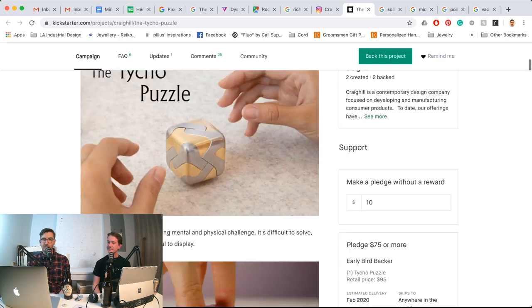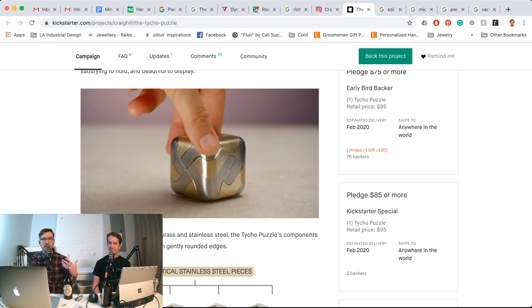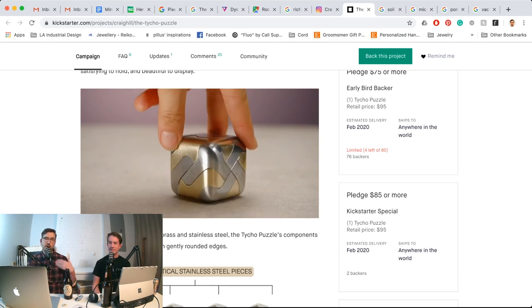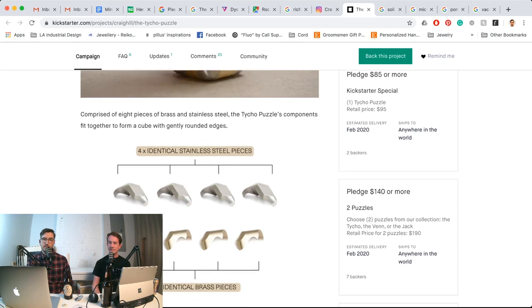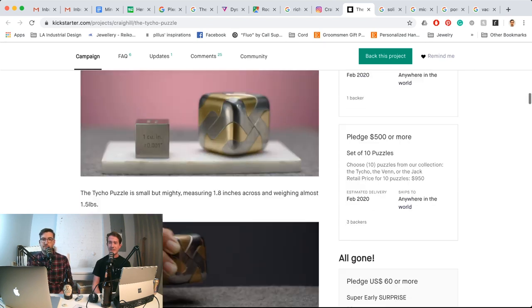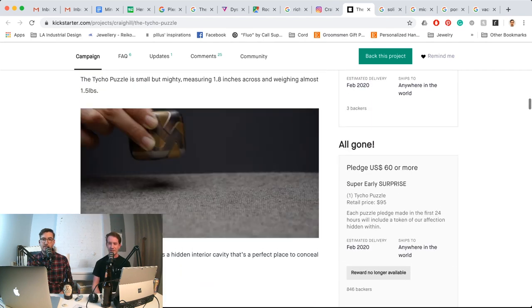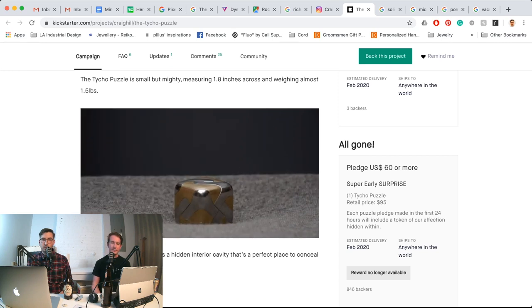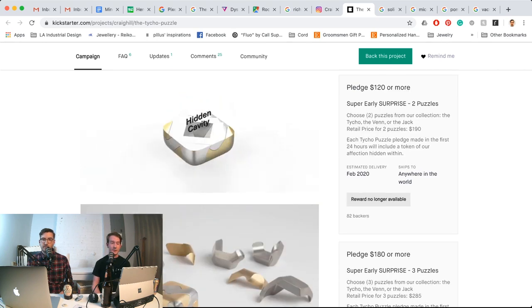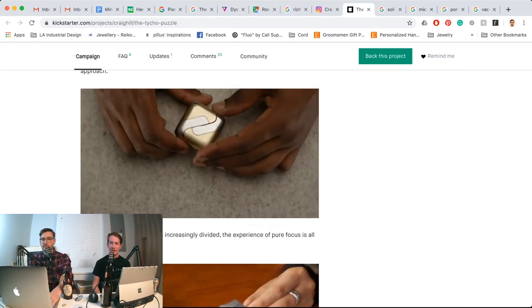This is awesome. They are a smaller company that makes nice, unique objects, and it's great to see companies like this, putting time and effort into unique items, be successful. It's a beautiful thing. It's brass and stainless, and it has kind of this yin yang feel between the two finishes. Check them out at Craighill Company, and we'll link the Tyco puzzle Kickstarter so you can check that out as well.